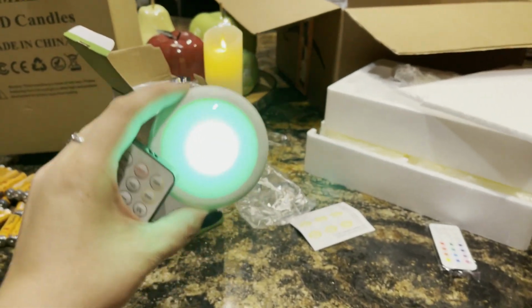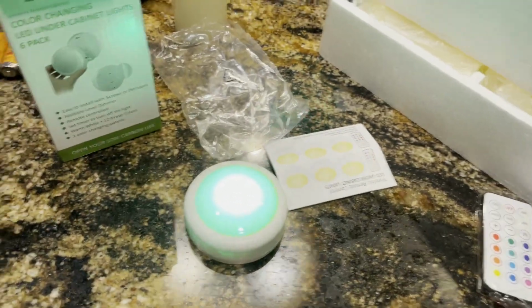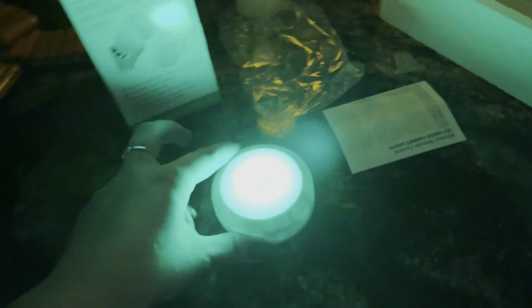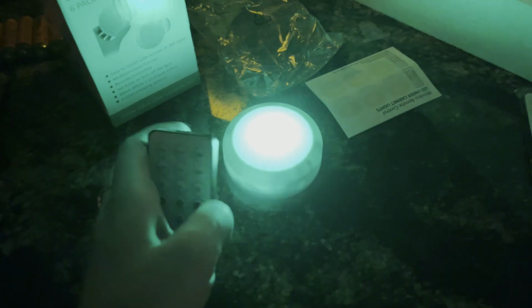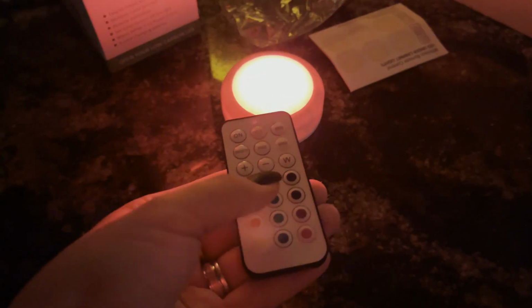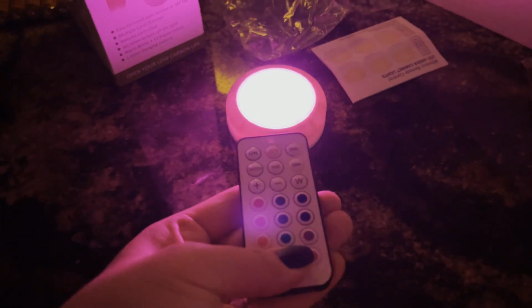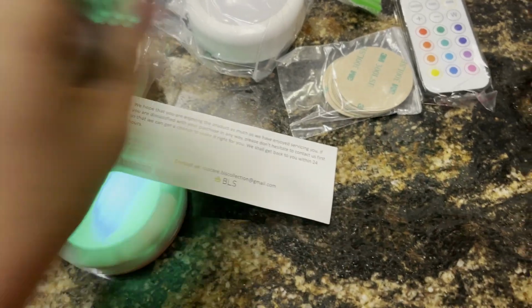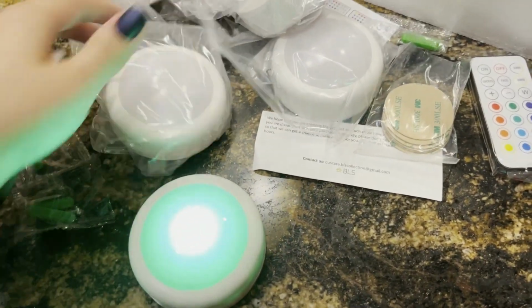You know what? It looks so much better in person. I don't know why y'all can't see it on this camera. Let me turn off the lights. I have no idea why it comes out the way it does, but it's a beautiful, beautiful green. It really is a different color on camera. But anyways, there we have the red and just many colors, y'all. Oh, yep, they come with little stickies over here. So let's go ahead and put them up, and I'll show you guys when it's all done.